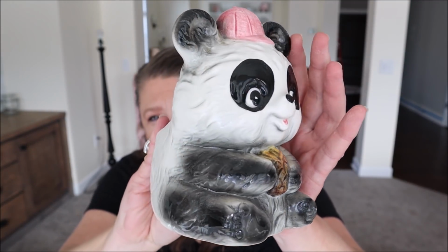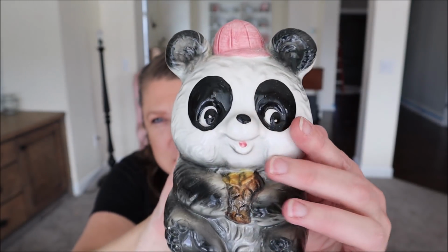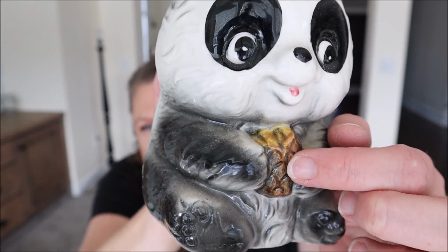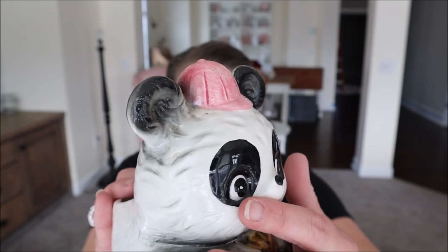He is so cute. He's got a cute little area in the back to grow a plant in. He's so adorable. I just love him. It looks like he's holding a little pineapple, maybe a little pineapple drink or something. And he's got this cute little pink hat. He's just so adorable. So I had to pick him up.